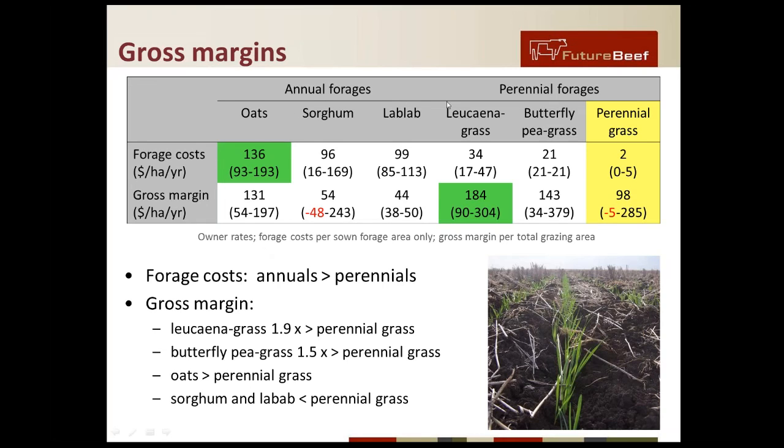The key points to make from this table of data is that the annual forage costs for the annual forages, being oats, sorghum and lablab, were generally quite a bit greater than the annual cost for the perennial forages, and that's because these annuals are being replanted every year.